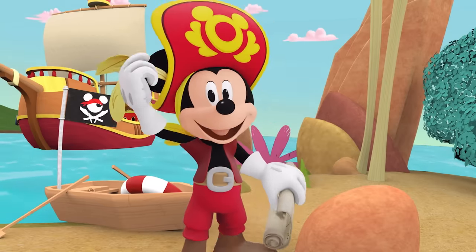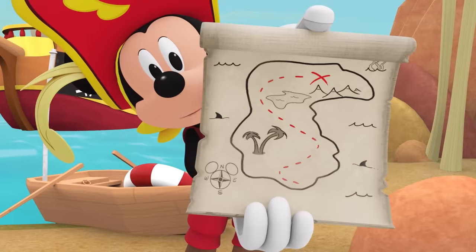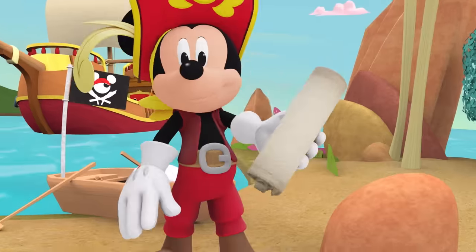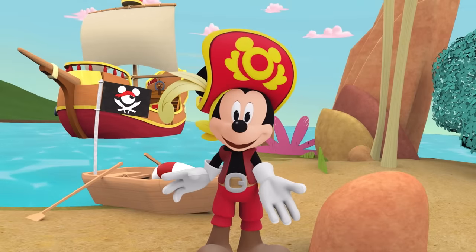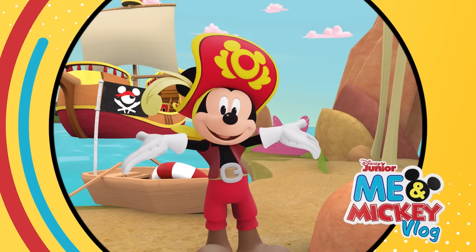Looking good. Let's share our treasure maps on three. One, two, three. Arr! And that's one arsome map. Thanks for spending time with me, mate. Till the next time we can play, have a pirate-rific day.